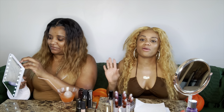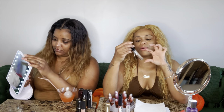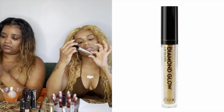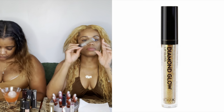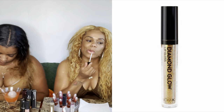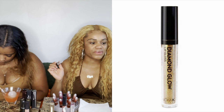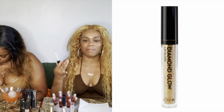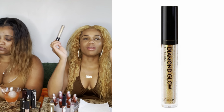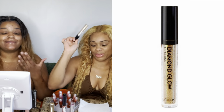Okay, guys, I'm going to start with a lip gloss first. This lip gloss is called Diamond Glow. It's just literally a lip gloss by NK. One of my favorites. I go out and I put this on, and it just gives you that golden, glamorous glitter that I love. And it's still sexy. It goes with your complexion. Anyone can wear this. It gives you that nice glow. It's around maybe $3 in the store, but this is a good $3 to purchase.